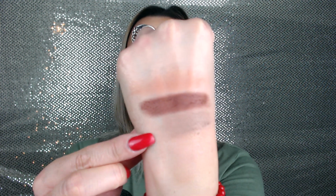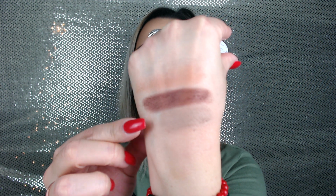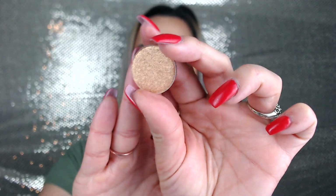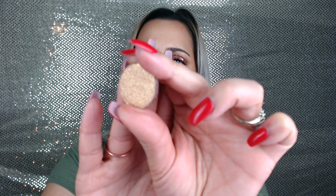Definitely taupier, cooler, kind of like a lighter brown. Definitely you could see the grayish in it. Really pretty. This one is called 20 Something. It's more of a golden tone. Looks like it has a little bit of a duochrome, but not really. I'm getting kind of annoyed that some of these are very crumbly. Ooh, but this looks gorgeous.